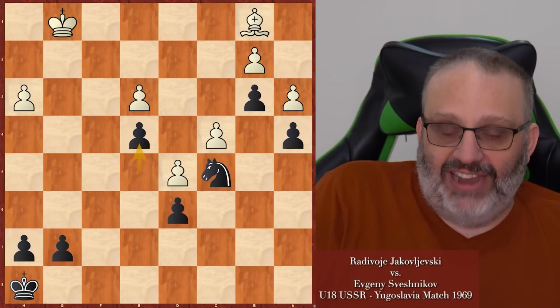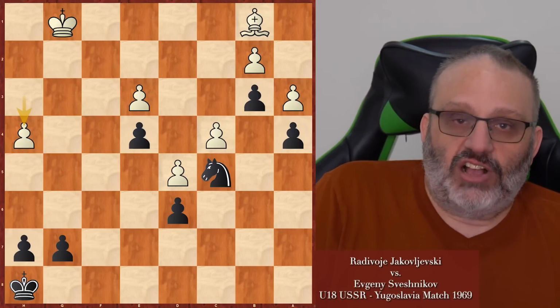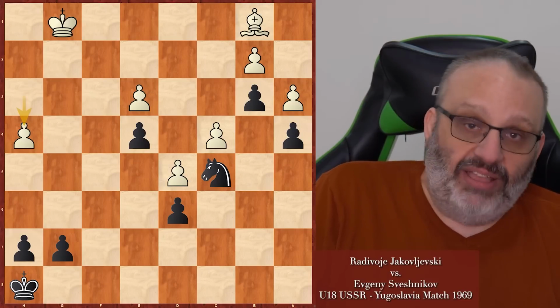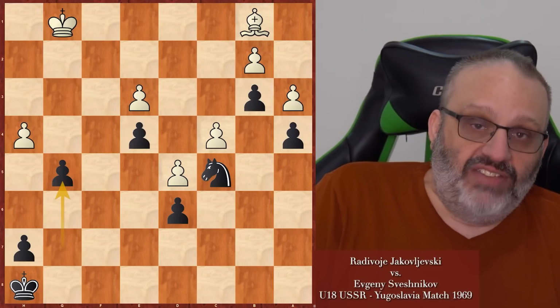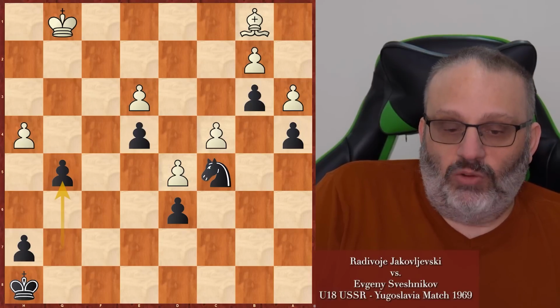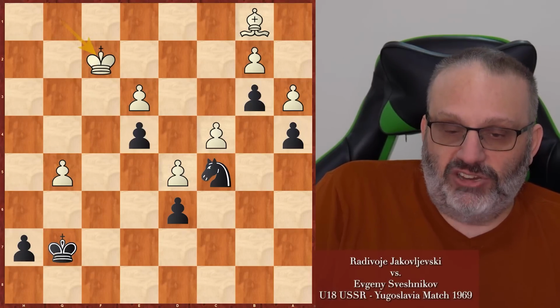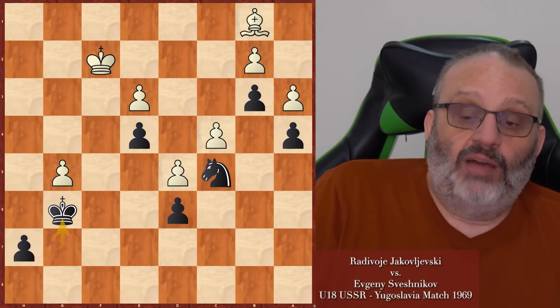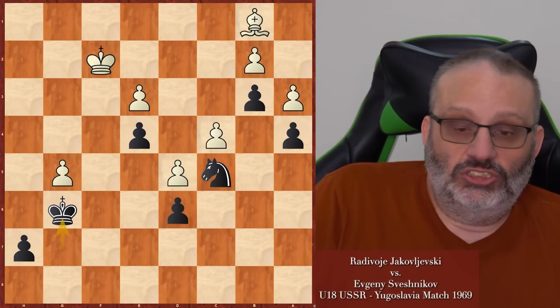So white played h4, and Sveshnikov said, I'm under 18, I'm a kid, so I play tactically. He played g5 anyway, because he's going to win the pawn, and the bishop is just trapped. So white played bishop takes e4. A better thing to do was resign.